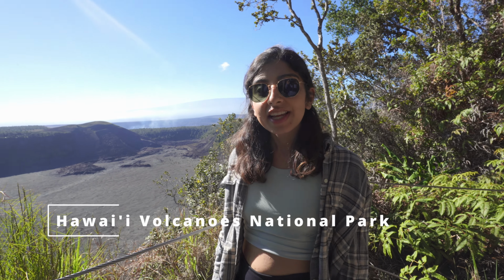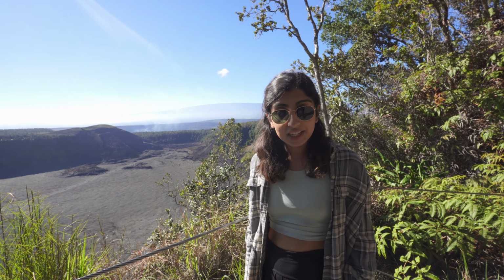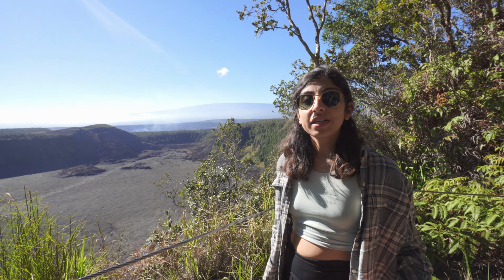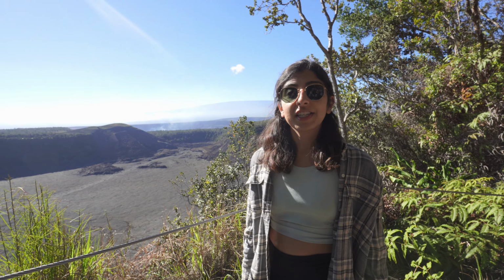So our next stop today is Hawaii Volcanoes National Park. We've just come over here to the Iki Trail. The Iki Trail actually leads you down into a crater that was formed as a result of an eruption in 1959.